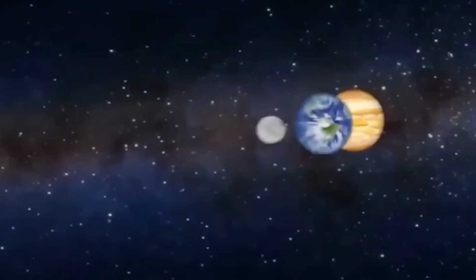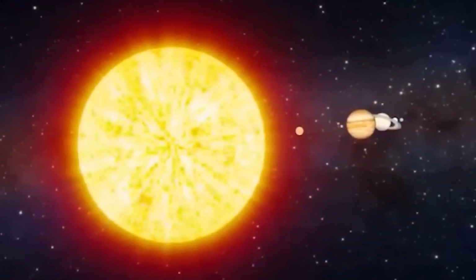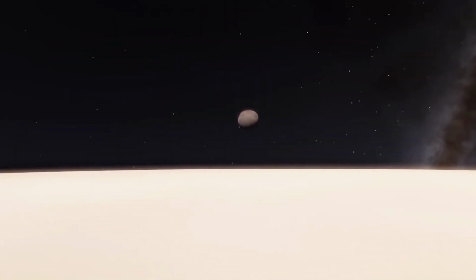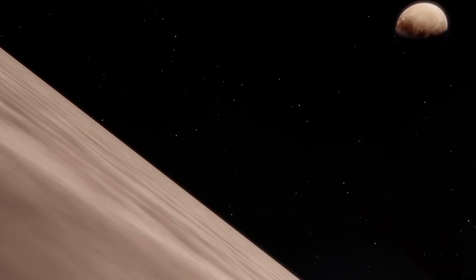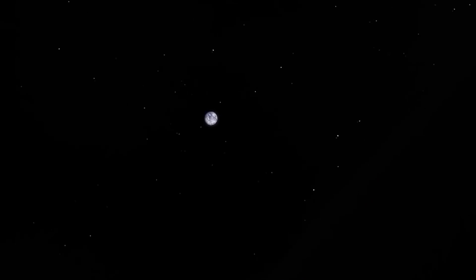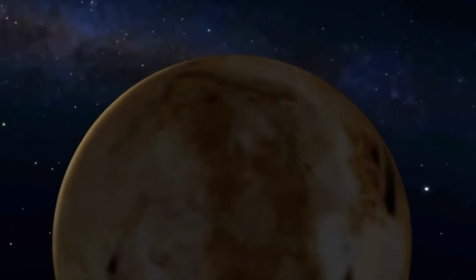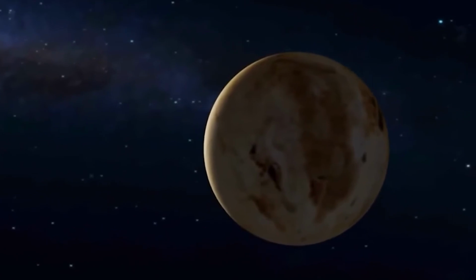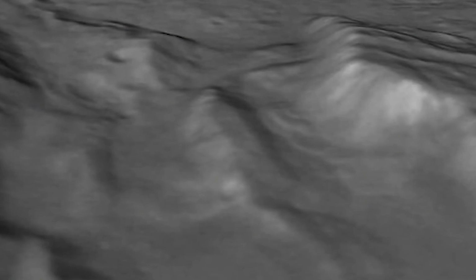Pluto is very far from the Sun, about 40 times the distance between the Earth and the Sun. Its orbit around the Sun is long and takes 248 Earth years to complete. In terms of size, Pluto is small, with a radius of only 1,188 kilometers, much smaller than the planets and some of its lunar companions, such as our Moon. Its mass is only 18 times the mass of our Moon. Due to its small size, it has been considered a dwarf planet since 2006.